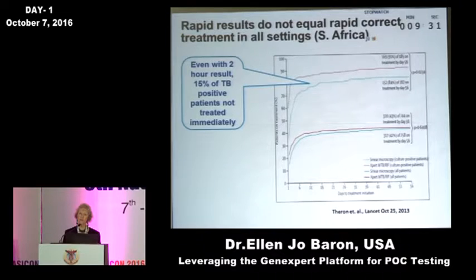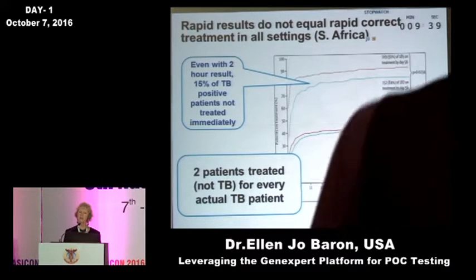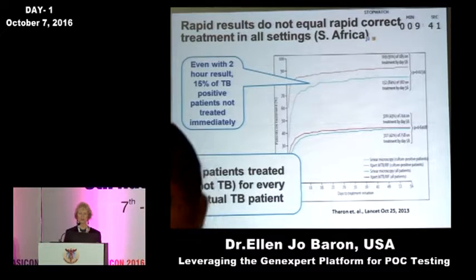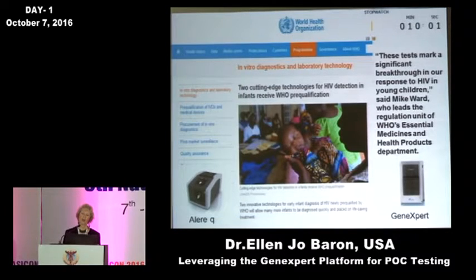And even more worrisome, many patients were treated who did not have tuberculosis. In fact, 2 patients were treated without TB for every actual TB patient. This is because physicians did not trust the results of the GeneXpert, and that's reasonable because the GeneXpert fails to identify somewhere around 30% of smear negative but actual TB positive patients.